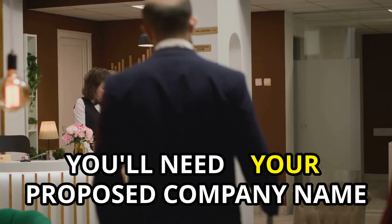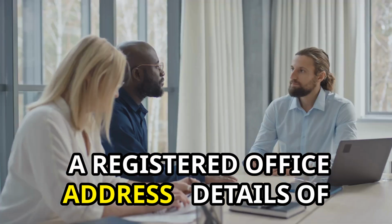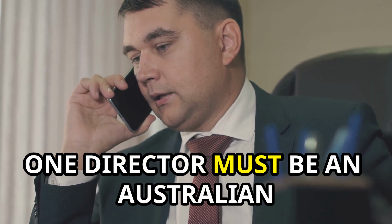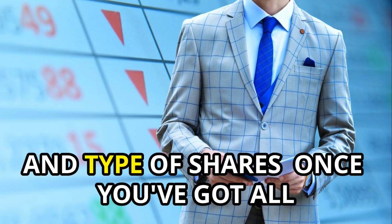Now, gather all the required information. You'll need your proposed company name, registered office address, details of your directors and shareholders. At least one director must be an Australian resident. The share structure, number and type of shares.